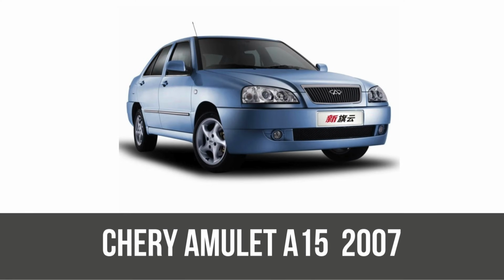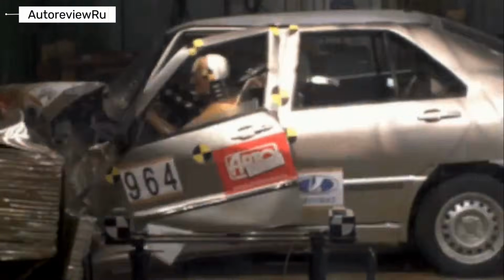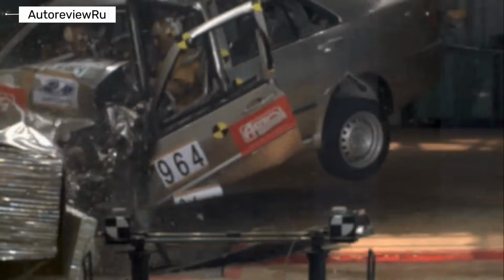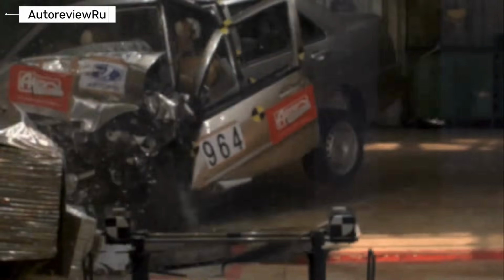Then there's the Chery Amulet or A15, a compact sedan at $8,000 to $12,000. It flunked tests in Russia and Europe with abysmal passenger protection scores. Airbags barely worked, and the body deformed massively, risking fatal injuries.